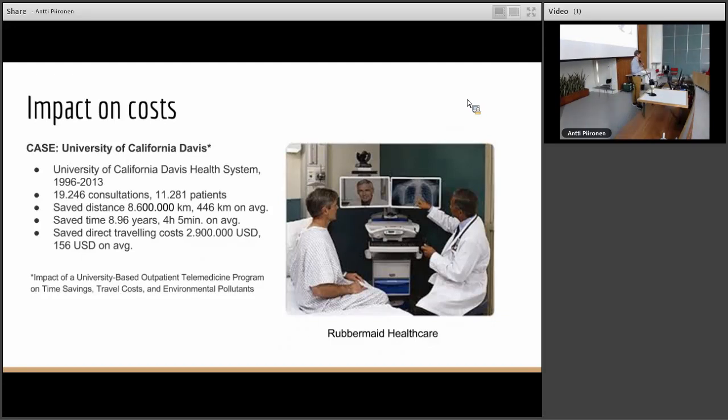There is one study made at University of California, Davis. There were quite many consultations, almost 20,000, involved in this study. And there are some numbers that were gained. So for example, 9 years of time was saved because of this teleconsultation. That means about 4 hours on average. And also direct traveling cost of about $150 on average. So these are quite clear figures that tell about the impact of this kind of new solution in healthcare.